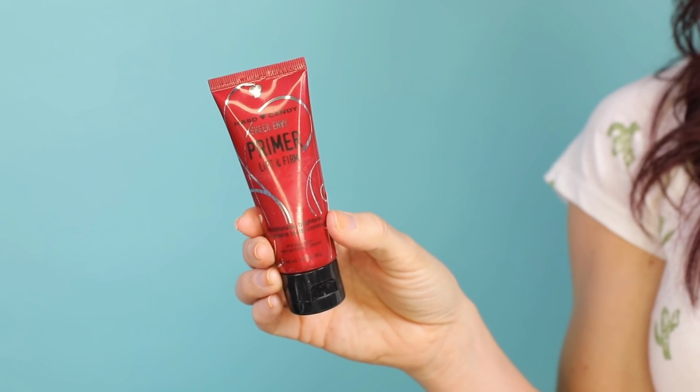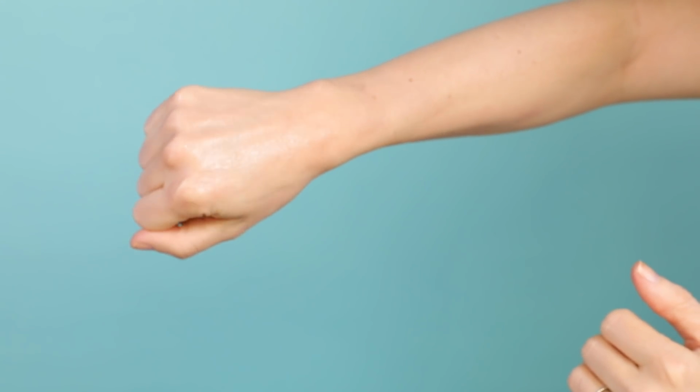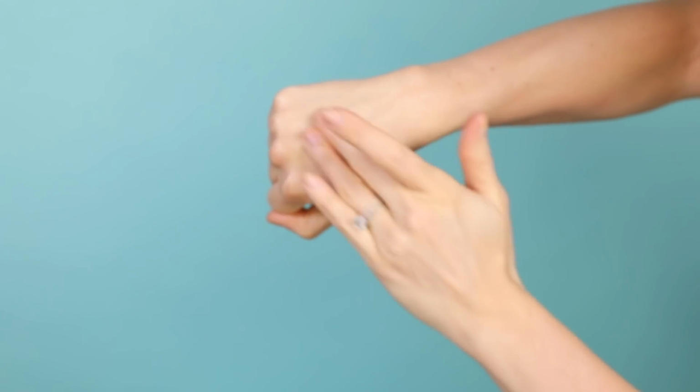So got this Sheer Envy Lift and Firm Primer. This moisturizes, brightens, and tightens facial contours. So want to try that out. And then they had this, which was cool, the Sheer Envy Pore Defense Primer Serum. It's supposed to smooth your pores, and it's a little blue texture, and it's actually kind of tacky. It's a little bit more of a gel formula versus your typical thicker dimethicone silicone feeling. So I'm excited to try that one as well. So oil-free, silicone-free, and alcohol-free.